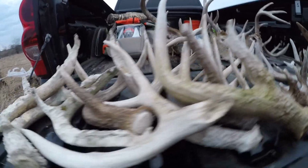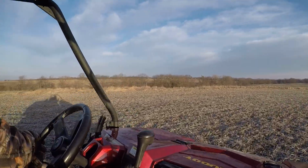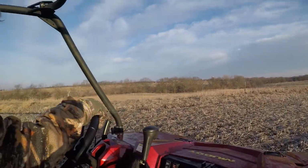If you're a serious shed hunter, just know you're gonna be putting in some miles. You're gonna be walking a lot. You're gonna be scanning. You're gonna be doing a lot of walking, that's for sure. So don't waste your time. Consider spots where deer move through.